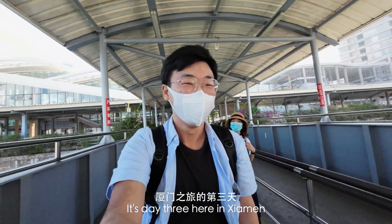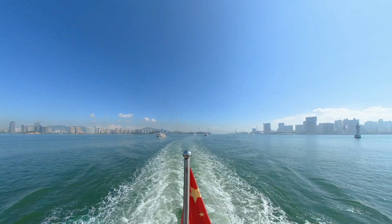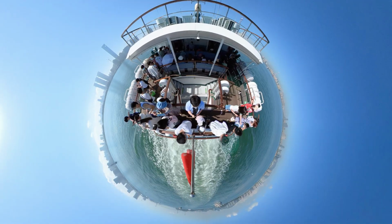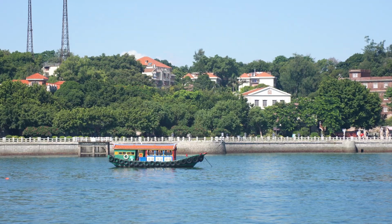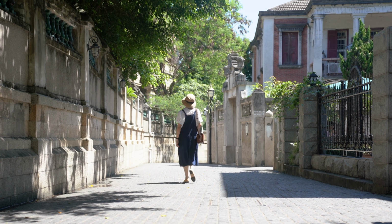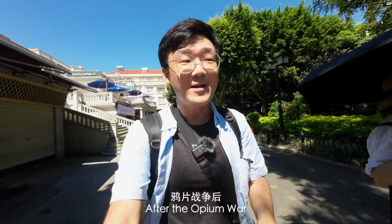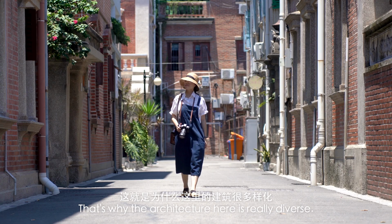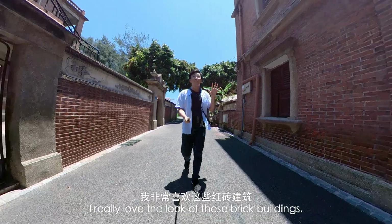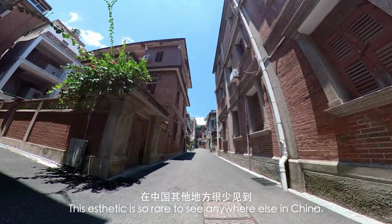It's day 3 here at Xiamen, and today we're going to Gulangyu, and we're about to miss our boat. Gulangyu today is a UNESCO World Heritage Site, famous for its foreign architecture. After the Opium War, 13 countries settled on this island, and they built houses, churches, schools. That's why the architecture here is really diverse. I really love the look of these brick buildings. This aesthetic is so rare to see anywhere else in China.